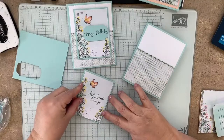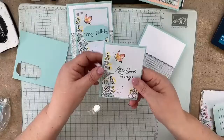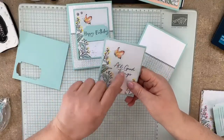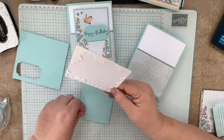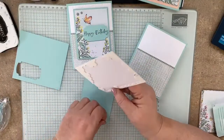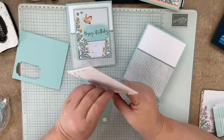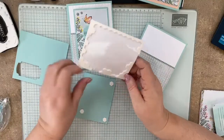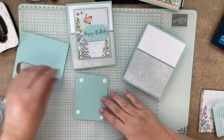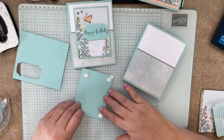Okay, now this sentiment already printed on the card is great if you're doing a scrapbook page, but I didn't want that, so I'm going to change it out. I'm going to show you how I'm going to change it out. I'm going to add dimensionals on this, and then we're going to pop it up here.